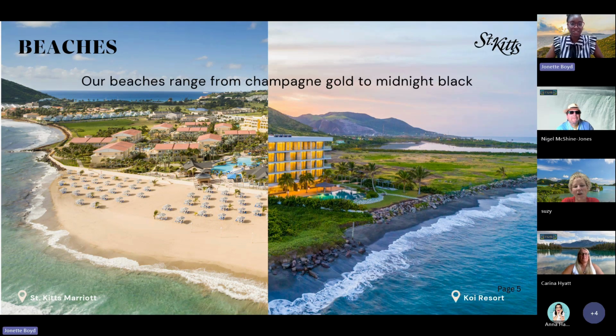So beaches. So St. Kitts, we don't have white sand beaches, and that's because we are a volcanic island. Therefore, we have golden sand beaches as well as black sand beaches.